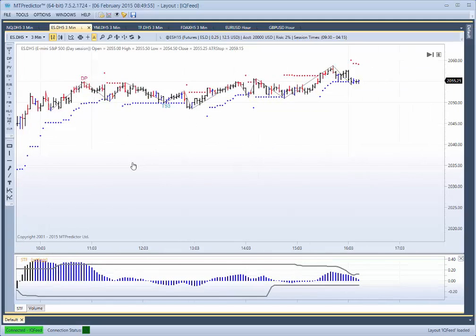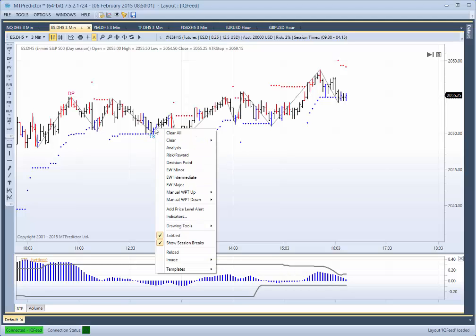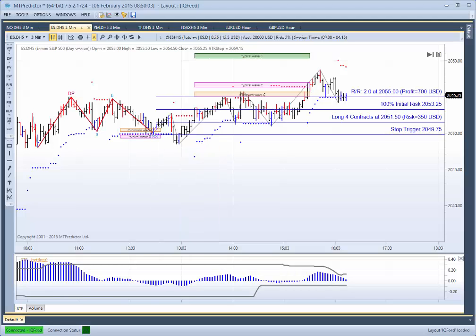So if we actually zoom in a bit, you can see we did have an automatic buy setup here on a blue STF, on this 3-minute E-mini chart, that would have actually taken you into a long trade. Remember, we use correct position sizing to keep our initial risk small and under control. In this example, it's a 2% risk on a sample $20,000 account. But this would have been a losing trade.